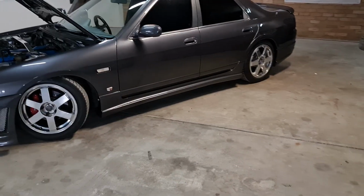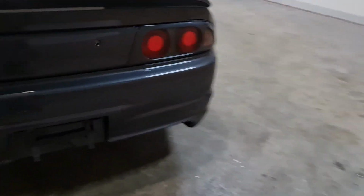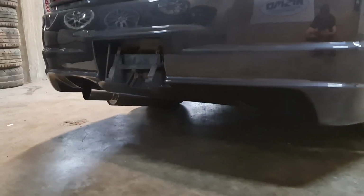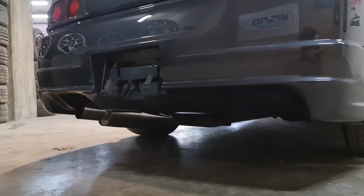We've also done the exhaust system in this car. It's got a custom 3.5-inch turbo back exhaust. It's got a really nice sound, and it is cut back just from the rear bar to be really aggressive. As you can see, it's chrome exhaust.